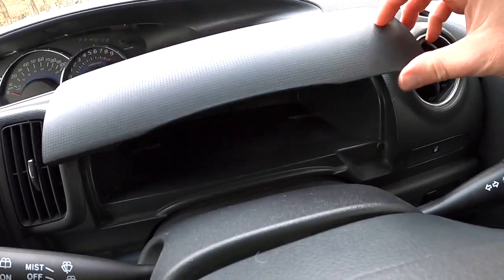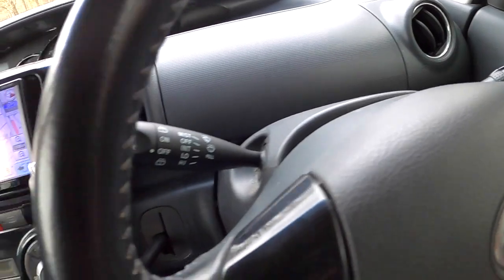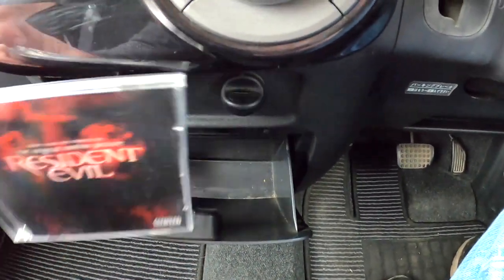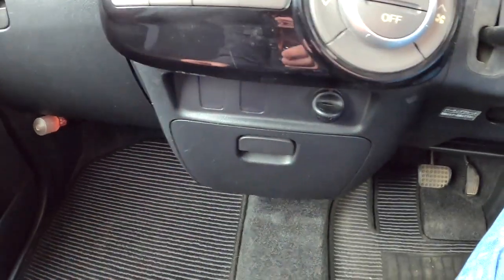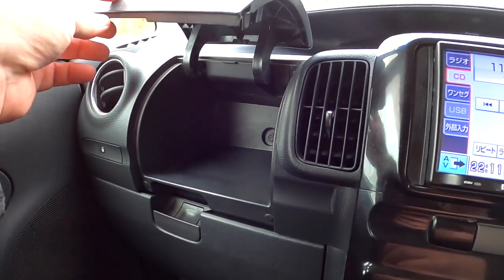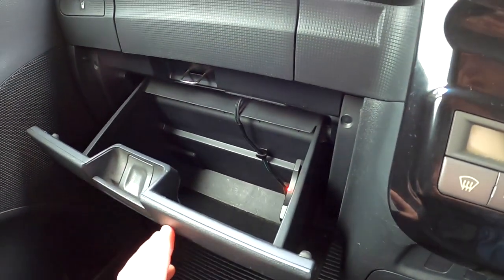So there's one over the steering wheel, we have a cup holder to the right, we have a big storage bin down here, and you can see, got a CD in there just to test it out, a bit of banging tunes on Resident Evil. 12 volt socket, another storage above the glove box, and then of course the glove box itself.